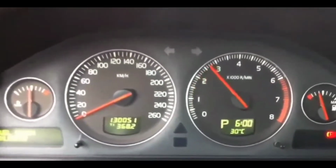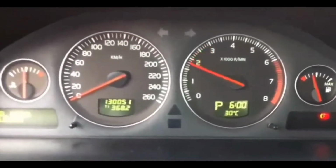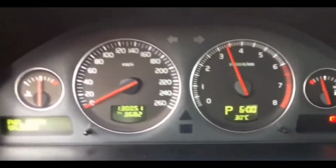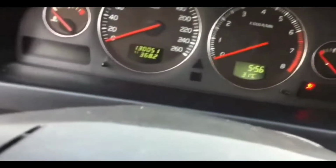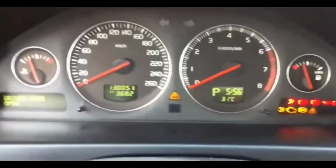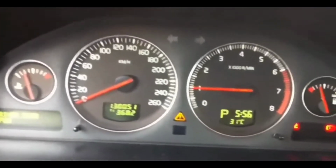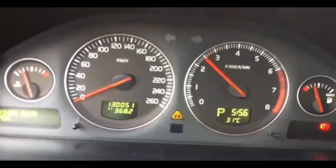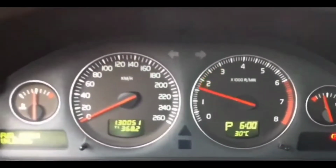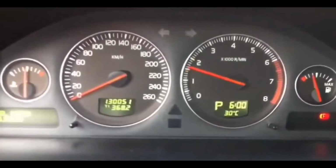Normally, if there was somebody else who could listen to the relay clicking while I'm in the car, I could tell, probably not 100%, whether that was the issue or not. But instead, I looked for another relay in the box that was identical. And just to test it out, I took the relay out and swapped it.